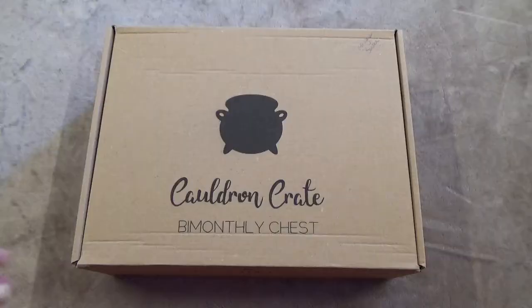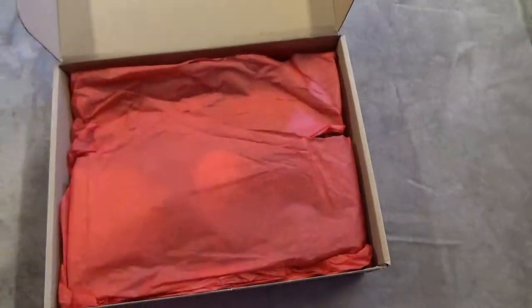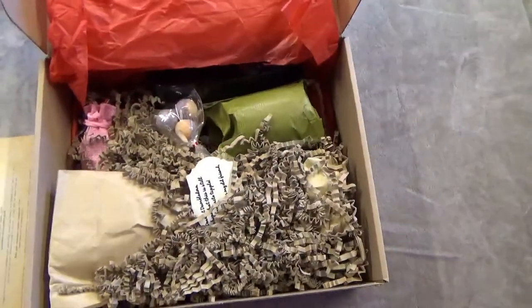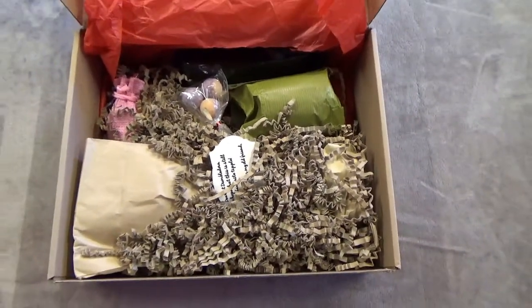Who else is curious about the Chest of the Half-Blood Prince? Because I know I am. So I'm gonna give you guys a little sneaky peek. When we open the box, we see immediately the spoiler card. Let's put that quickly aside. And then red tissue paper, which I love because I'm a Gryffindor, of course. And then we open the box and look at all those packages. Oh, wow.